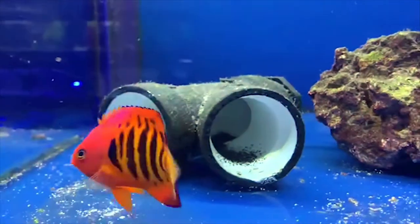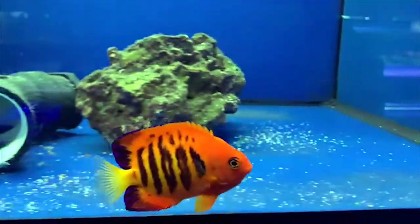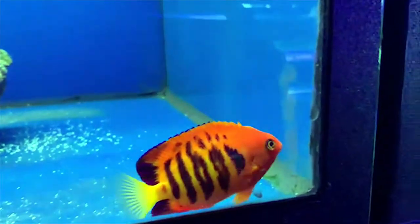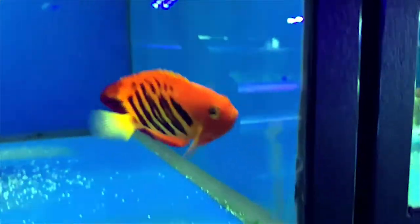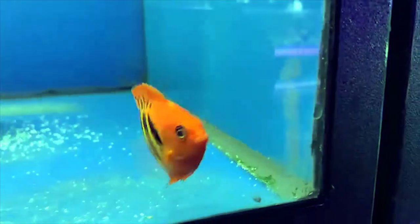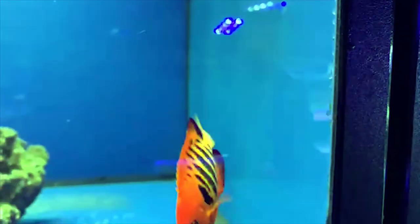We do have a flame angel, who are also from Hawaii. These guys have also been very tough to get recently. They are a dwarf angel, so they max around 3 to 4 inches and are very peaceful. These flame angels are actually one of the more reef safe dwarf angels, and they generally don't mess with any of your corals as long as they're fed properly and they have a nice fat happy stomach.